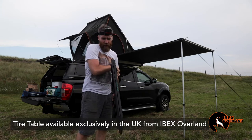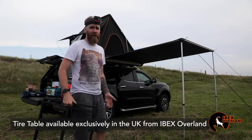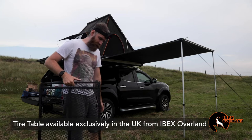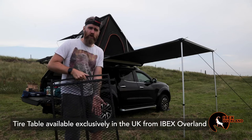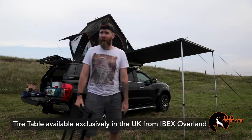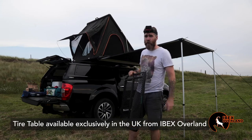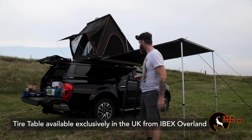It stores away flat, which is another good thing about camping, because storage is key. So it stores really flat, doesn't take up much room, but it's a really good, strong, sturdy table. So I'm going to set that up now. And like I said, if you're interested in this, I'll put the link up so you can watch the review video of the tyre table.